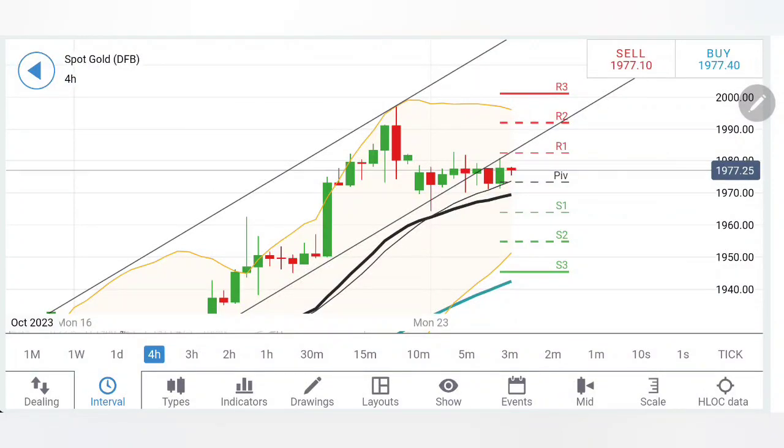Gold stayed in the range yesterday, failed to break past 1985 levels, and at the same time 1970 provided a very good support. In the two analyses released for gold, first with the Asia session, we were on buying at 1976 levels. We profited there. And then with the US session analysis, we were on sell for 1975 with the target at 1970. Both achieved. I hope you all profited.